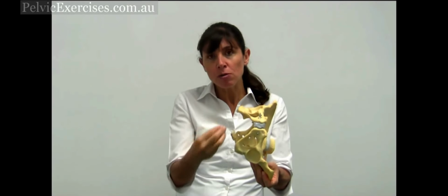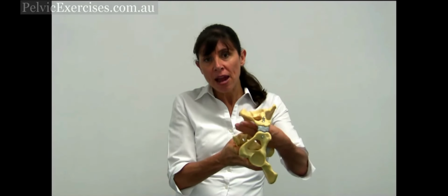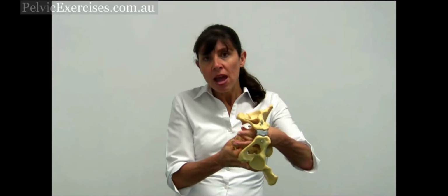Now cue yourself into the correct contraction, those muscles I was teaching about, in and around the anal area, in and around the urethra, and try to get the correct technique. Try to lift and draw up inside. You're going to lift and squeeze inside, lift and breathe, and squeeze and hold. Keep lifting and holding, and relax down slowly and rest.